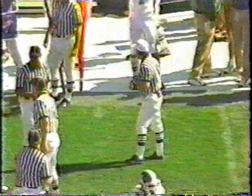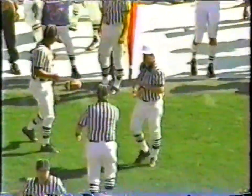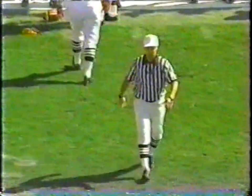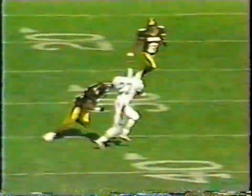And now the decision. There's another flag on the play. There is a flag down. Personal foul on the defense. 15 yards, automatic first down. Well, you talk about frustration and things not being very good late here. Let's see what happens at the end of the play.